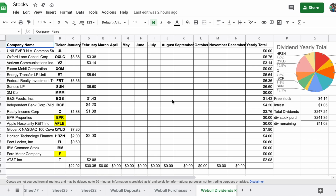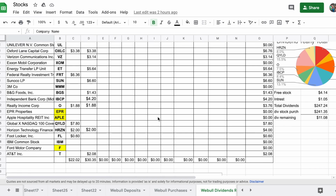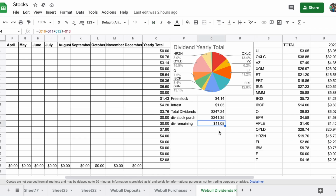It's pretty neat to see all these dividends start to add up every month. As you can see, we're currently up to $11.08 of dividends remaining in our account. We're just waiting to be able to purchase another share of QYLD.